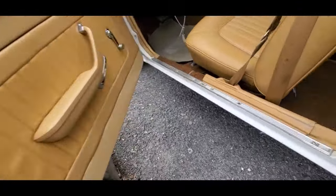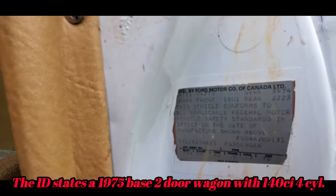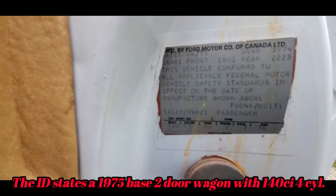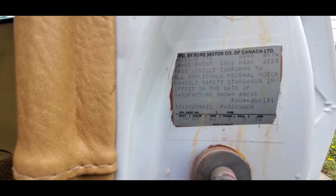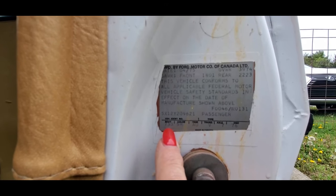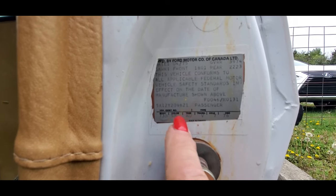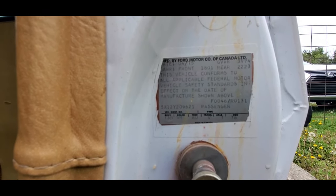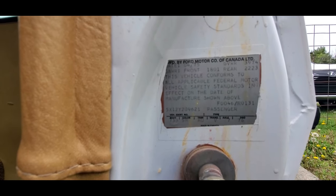There's no plates there. Here we go. There's the Ford Canada, made 475. Does not have any other information except body is 738, color is 514, trim is AU, transmission V, axle, and DSO is 76. Gives you an idea.